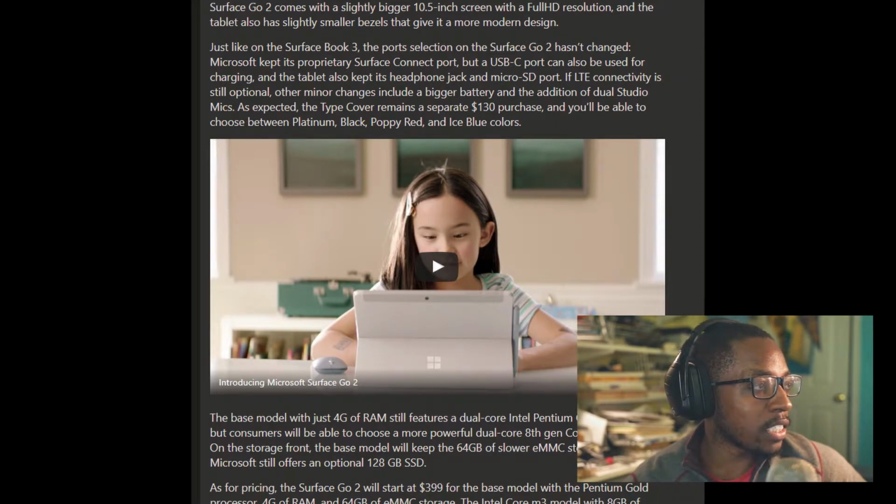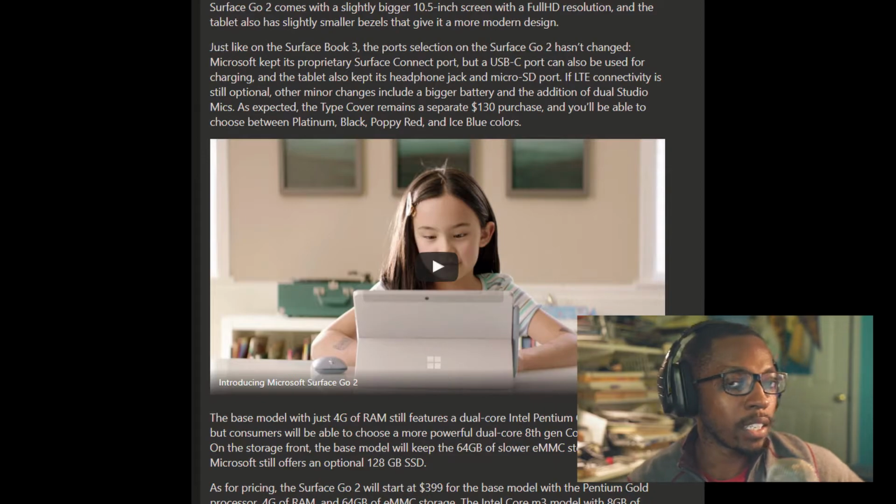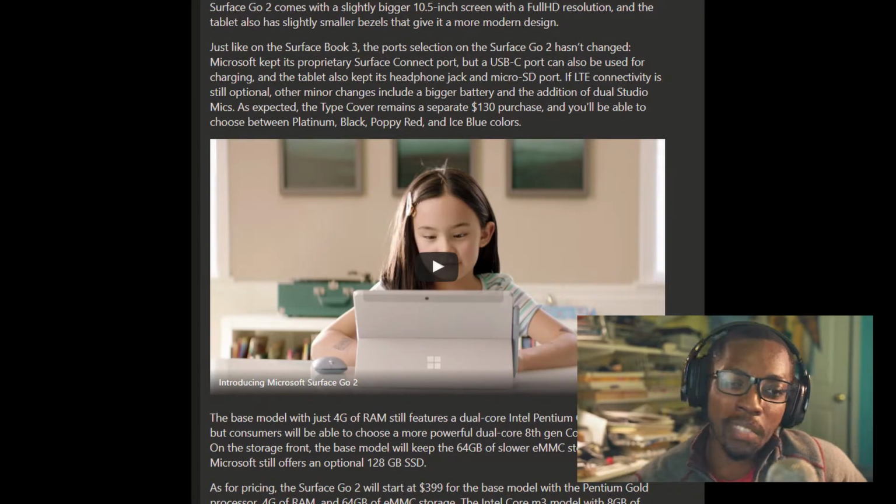It says the port selection hasn't changed on the Go 2 as well. You still get the Surface Connect port. You still get the USB Type-C port, which can be used for charging and stuff, and it's still kept its headphone jack and a microSD port. I still don't understand why they didn't include a regular SD card slot instead of microSD, but that's fine. I would love just having a regular full-size SD card slot, since me being a photographer, it just makes it easier that way. But thank you, Microsoft. And also, it remains a separate $130 purchase in the US for the Type Cover. And then also you'll be able to get a higher end model that includes LTE. That's optional, but also a bigger battery and the dual studio mics as expected. So yeah, Surface Go 2, it's a go. Starts at $399.